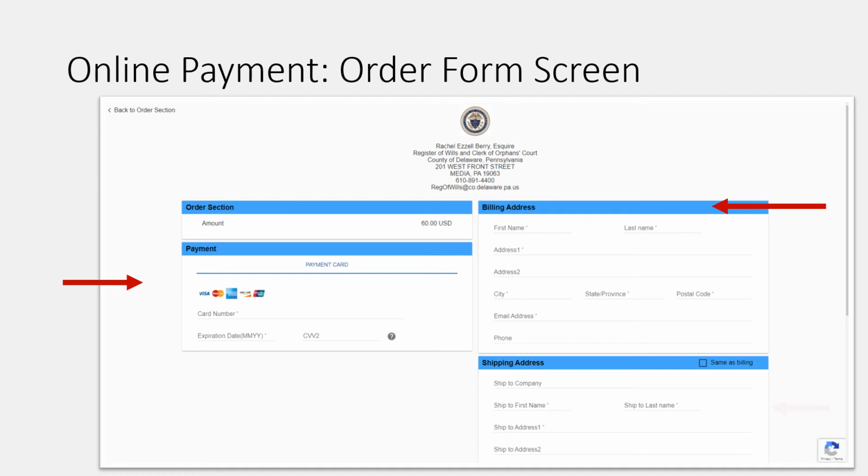After that, you want to also include information for your shipping address. This is the address where your marriage license will arrive. Please make sure to complete all forms on this screen. If you don't complete all forms, you won't be able to proceed in checkout.